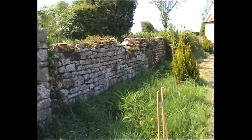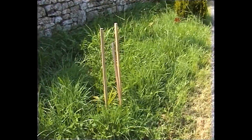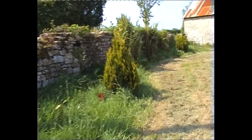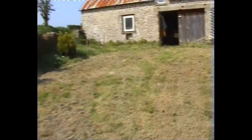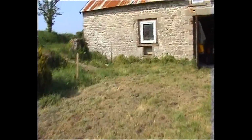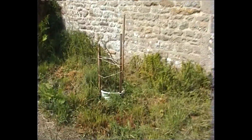Here we've got various shrubs, courtesy of Elaine and Alan and Mark in France. We've got two beautiful palm trees which have taken. The fir trees were Elaine's and the bamboo was Alan's. Over here we've got a fig tree, and the barns, as you can see, we haven't done anything with yet. It's all a question of money. There's the fig tree, and it's got some figs on it.